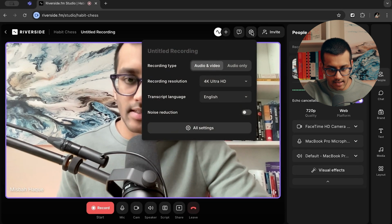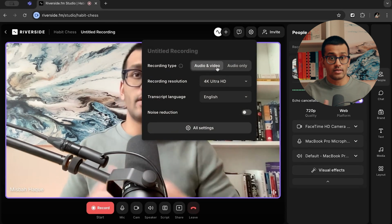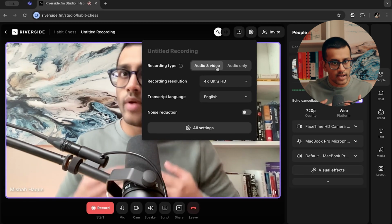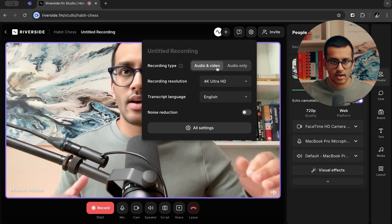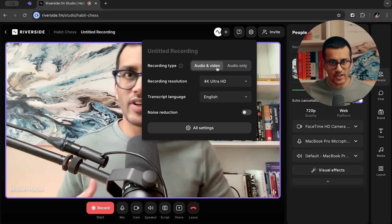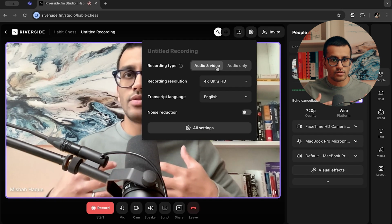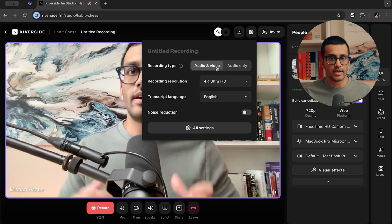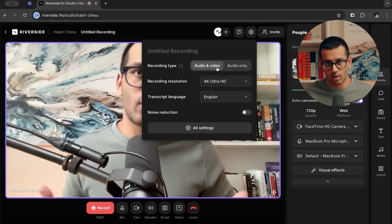Now the next thing I want to hit here is this settings icon. When you hit the settings icon, this is where you can get a preview of, are we doing an audio only episode? Are we doing audio and video? I recommend always doing audio and video, even if you have no intention of actually publishing the video, because of course you can do clips later and it's just nice to make eye contact with the guest. It makes for better connection and a better episode overall, especially if you are recording remotely.